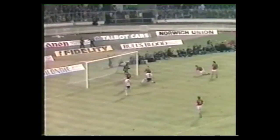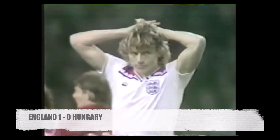Provided we don't concede two goals in the next few minutes. Brooking. Neal. Oh, there's a chance there for McDermott, and he throws it right across the goal. Onside, Trevor Brooking. Tries to pick out Keegan. This is Morley. And Mezsaros. And the referee blows his whistle.